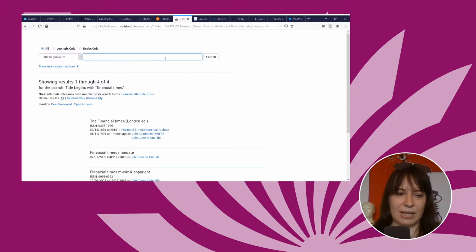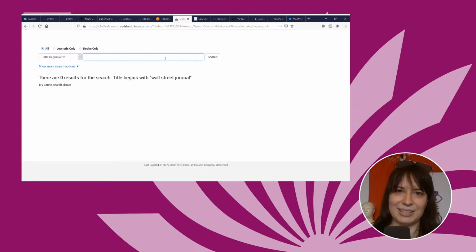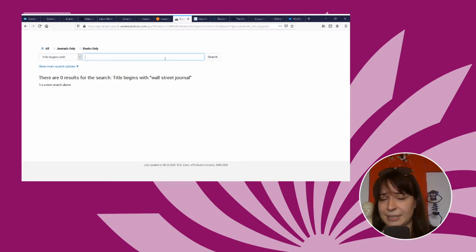And the same. Now, we get a lot of questions about the Wall Street Journal. I'm going to type this in, but unfortunately, we don't have access to the Wall Street Journal. We had print access at the Kirstein Business Library and Innovation Center, as well as at some branches. But unfortunately, right now, we don't have online access, which is a shame. So I don't have an update for you on that, but it is something we are looking into.